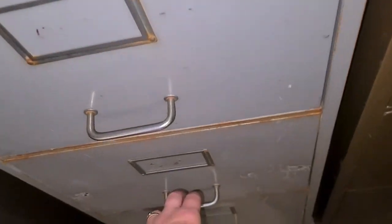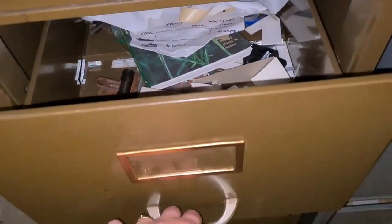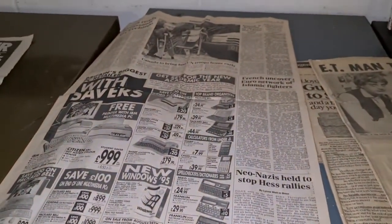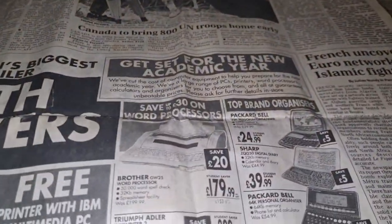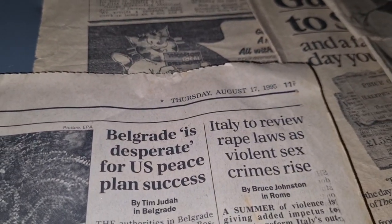Mm-hmm. Okay, mate. Yeah. Oh, right. Yeah. I didn't open it all, sorry. Just some old newspapers and stuff up there. Thursday, August the 17th, 1995. I would have been 11.